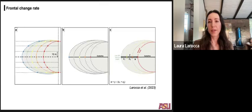So to calculate the frontal change rate in meters per year between the fronts, we used a few different methods. The first is shown here in A, the multi-centerline method, and this method quantifies the front change between each observation every 10 meters across the entire glacier margin. B here is the centerline method, and this method quantifies the front change between each observation along the glacier centerline. So in other words, the frontal change rate is calculated by measuring the straight line distance between point features divided by the number of years between the observations.